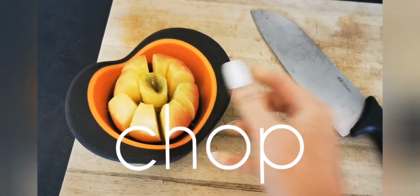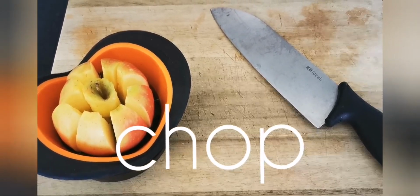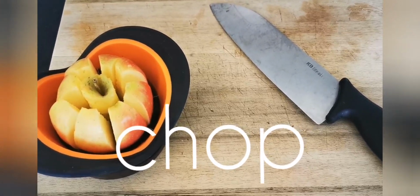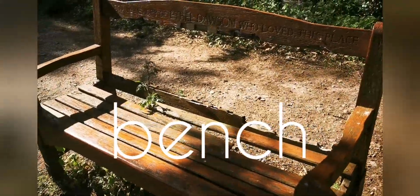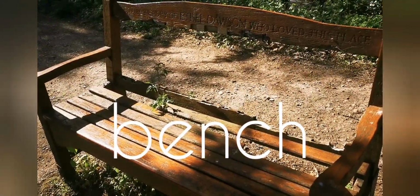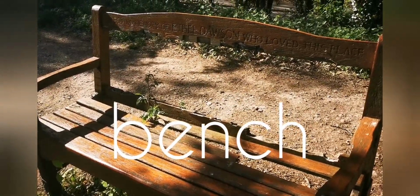Now you have a go at segmenting and blending chop. Ch, op, chop. I spy with my little eye something containing ch, b, e, n, ch, bench. Now you have a go. B, e, n, ch, bench.